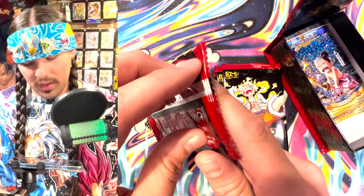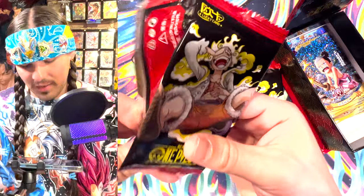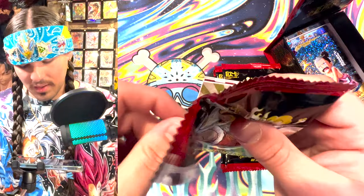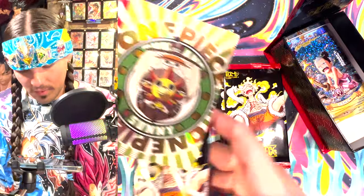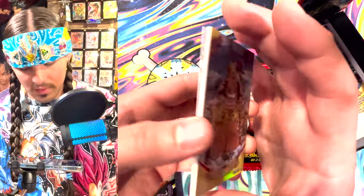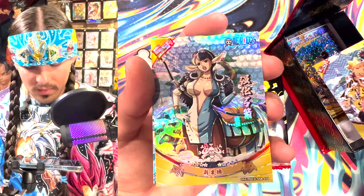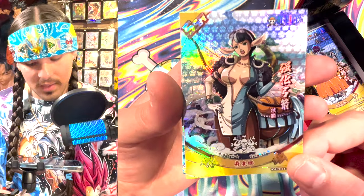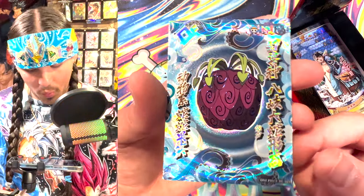I definitely want to pull something that looks like what's on the pack, in that last card. It seems like the last card is the big hit. Oh, this one's a different color than we've seen before. Wow, this one's gold. Oh, that's nice. I'm imagining that's a nice looking card. Very nice. This is very nice. And oh, a devil fruit.